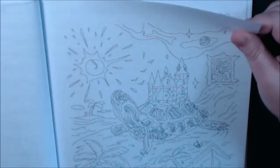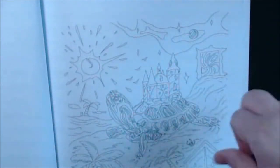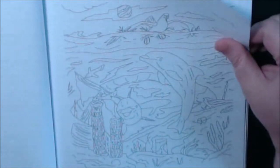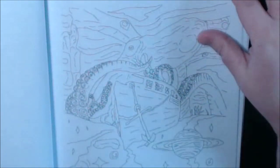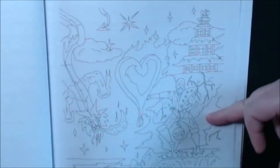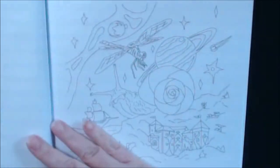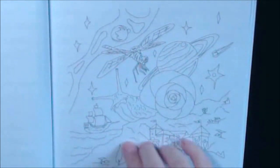Got the turtle. And of course he's got a castle on his back. Why not? Got a scorpion down here. This looks like a door to another universe. Some dolphins. See the octopus and he's hanging out on top of the sunken boat. This ninja guy over here, he's shooting this love note over here to the dragon, which is very cool. I like the ninja. The snail, I love this snail. I thought at first it was a rose, and I was like, that's not a rose. It's a freaking snail.